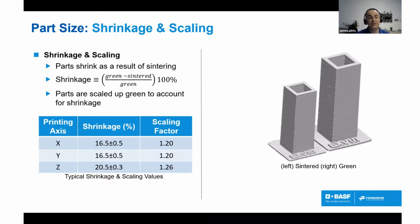Z has the gravity assisting it shrinking and falling down, so it shrinks a little bit more. You imagine X and Y, as it's sitting on that plate, it has friction holding it back. Z pushes it down, and that's why you have anisotropic shrinkage, right? So you might hear people say, oh, it shrinks between 17 and 20%. No, it does not. X and Y is around 17%, and Z is around 20, right? And on the picture on the right, you can see these are scanned with our GOM scanner.